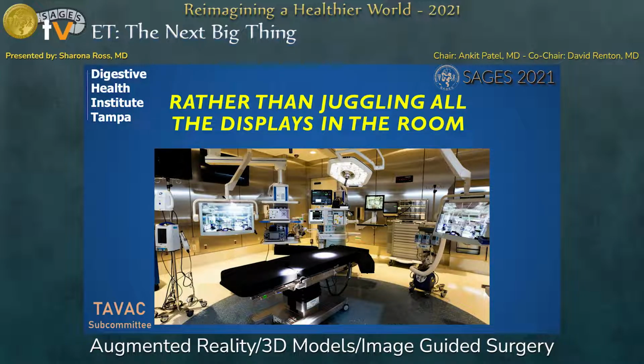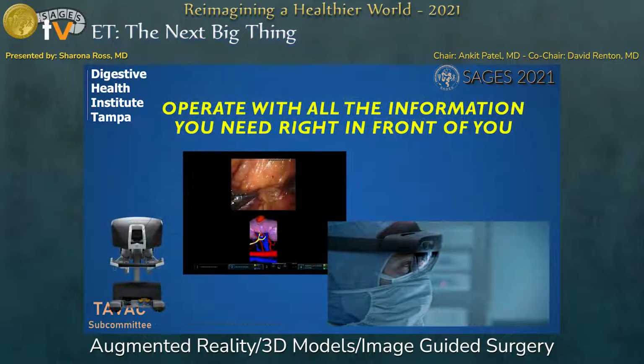Okay, we're back. As more technology has entered the operating room, there's a proliferation of monitors and displays. There's so much information for a surgeon to juggle and view that it can be cumbersome and can impact efficiency. How many times do you walk around the table and hit your head on one of the monitors or the drifting monitors and all that? It can be very cumbersome.